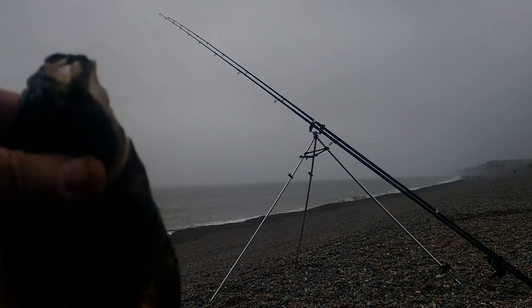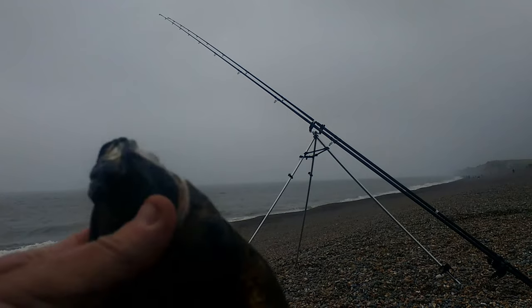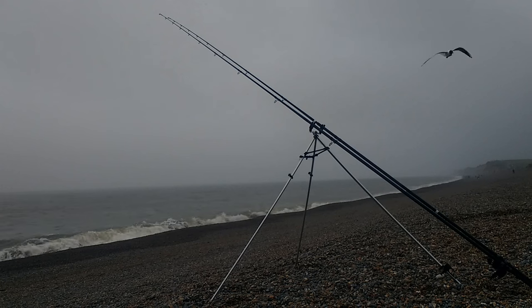Yes. Some of these are those real strange camouflage ones. Yeah. You certainly wouldn't want to eat one. That's been pleasant. I've lost count now how many dabs I've had. Just a single solitary whiting.